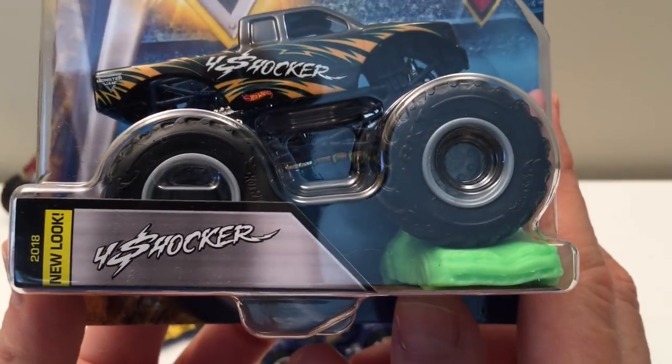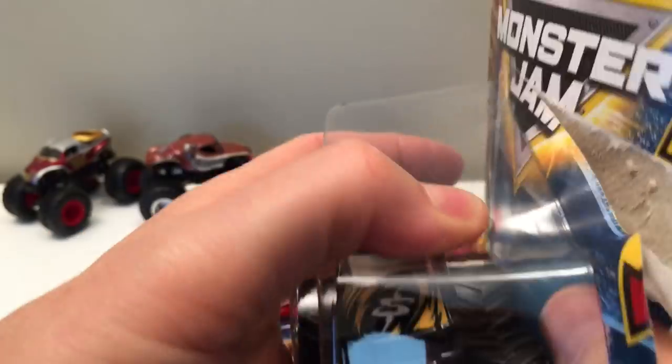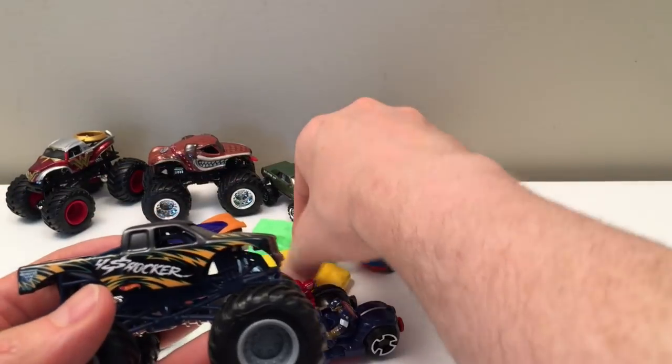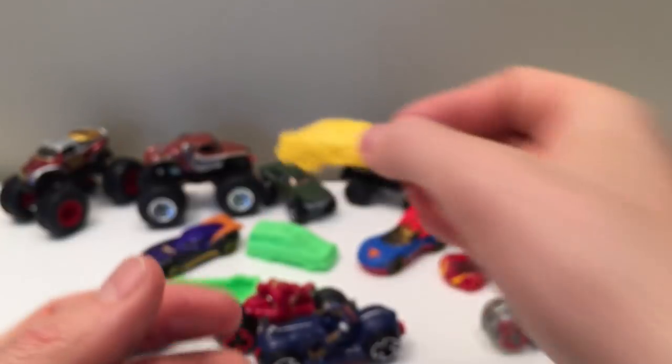First we have Four Shocker with a new look. Awesome, let's open it up. All right, another crushable car. You sure get lots of those. I bet you got tons of these at home. You got a whole big bag of them probably. We could have a whole show showing these off.